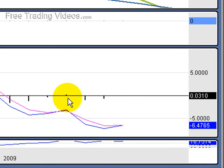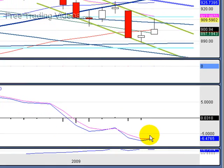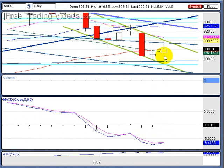Do you see how we have a tick to the positive side here? Well, that was a technical crossover that took place on the MACD. We don't have that yet. It looks like it could be close, but we're still in this downtrend. Now, when it comes to looking for support and resistance lines, I would say tomorrow we're going to have some significant resistance right here at the 906, 907 area. Big time resistance right there because we have this trend line here and another trend line coming across.